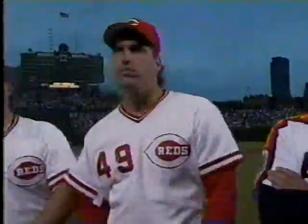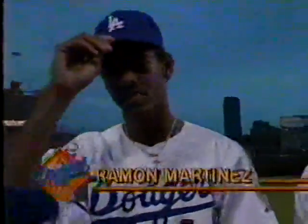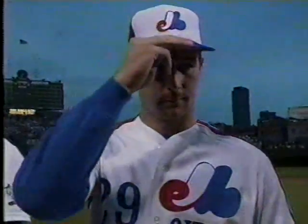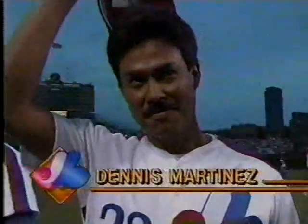From the Houston Astros, number 45, Dave Smith. From the Los Angeles Dodgers, number 48, Ramon Martinez. From the Montreal Expos, number 29, Tim Warwick. And number 32, Dennis Martinez.